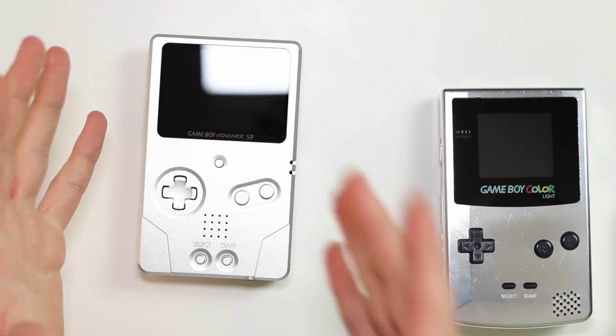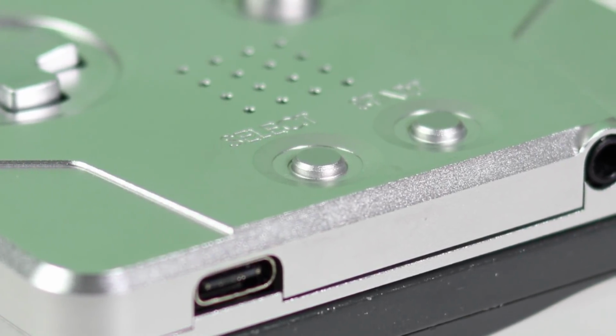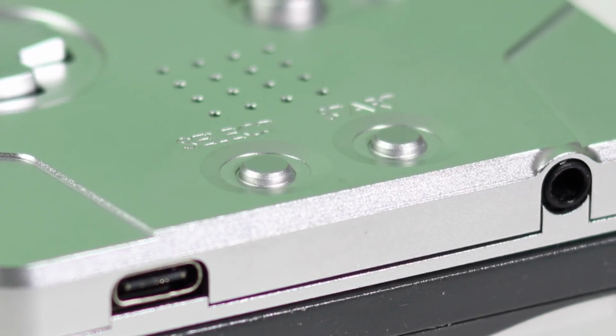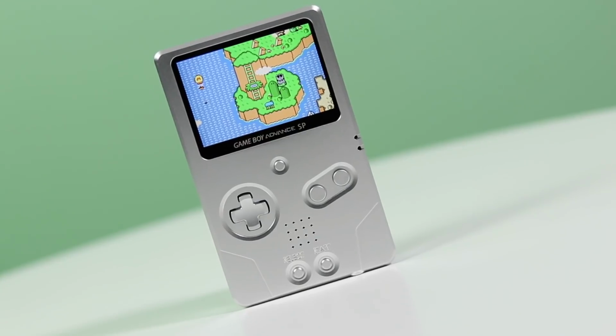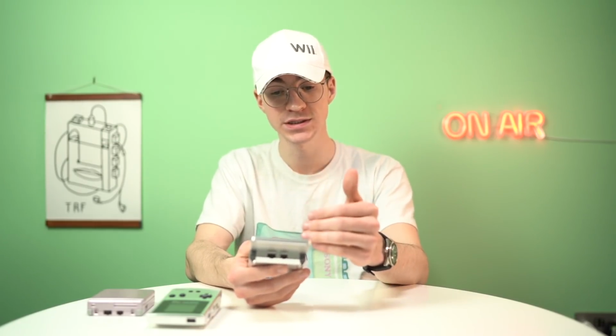So as I said, the shell itself is $94, and that allows you to take all of these things, which are the most desirable Game Boy Advance SP mods, the screen, the improved battery, the USB-C charging, and the headphone jack, and it puts it into this. You do unfortunately need quite a few other things as well as that. So let's just go through this really quickly.